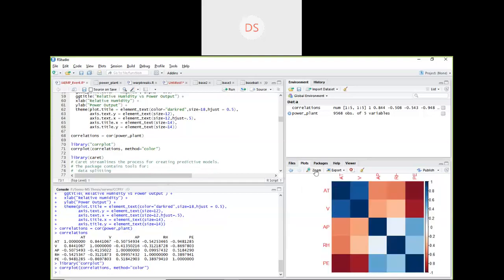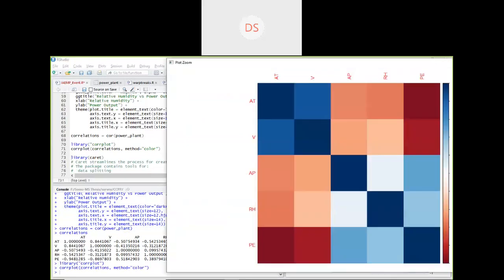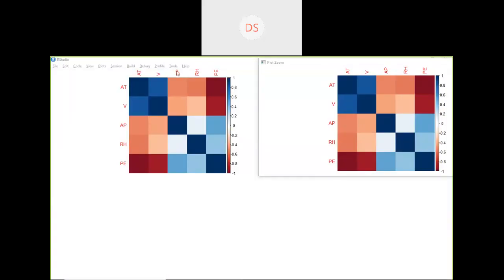Let me interpret the color with the value we are having. We can also have the value displayed in the color. It's not a problem, but here you can see. The power produced is in this particular row, and you can see ambient temperature has a strong relationship, and it has a color almost here, 0.9 and some.